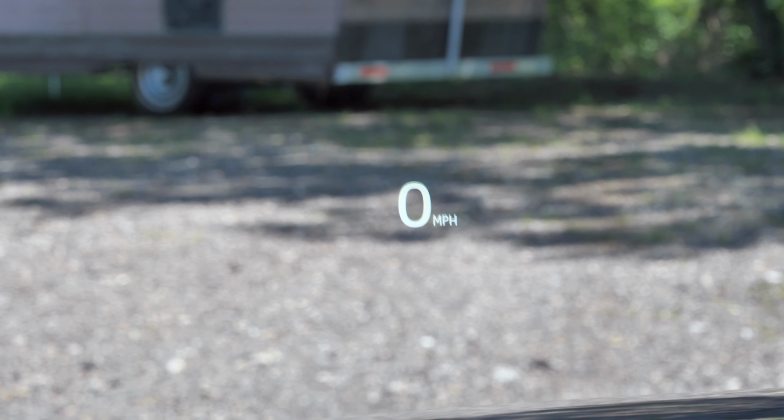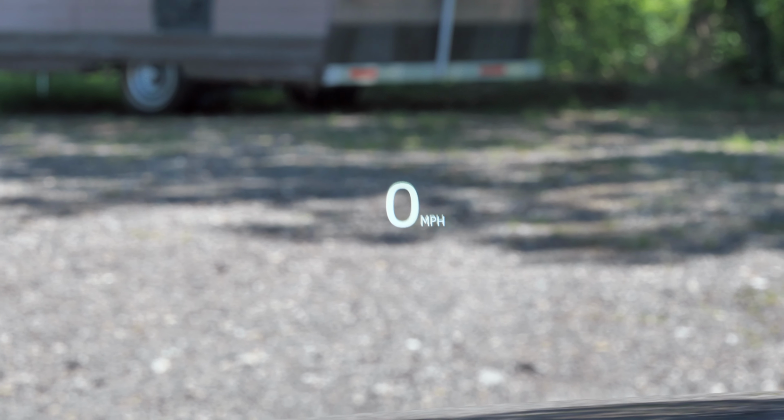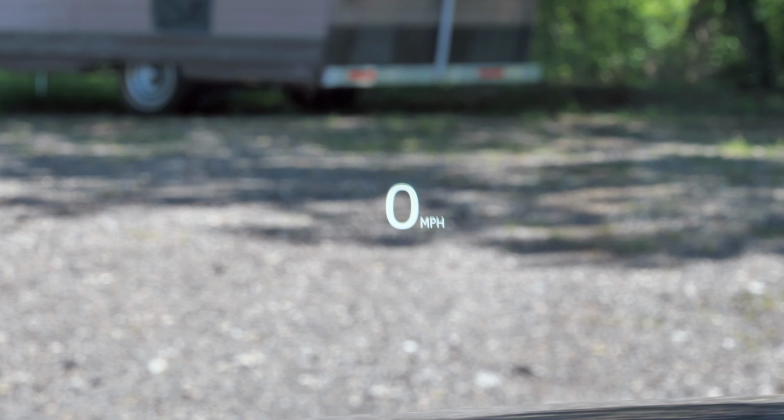And then right in front of us, we actually get this optional head-up display. And because I'm stationary, it doesn't show everything. It's not as in-depth and detailed as some other head-up displays, but you've got your speed. You can see the distance for your radar cruise. And it's still just nice to have, or you can turn it off really quickly.